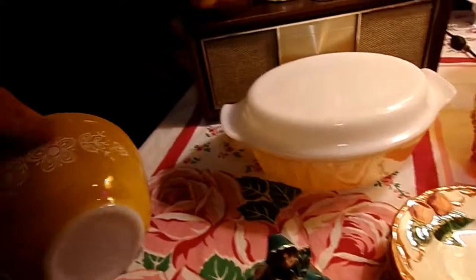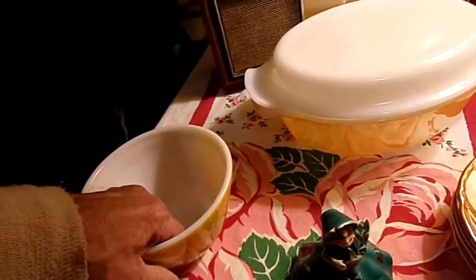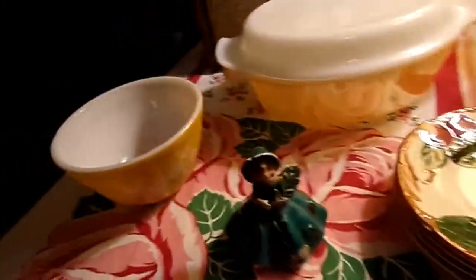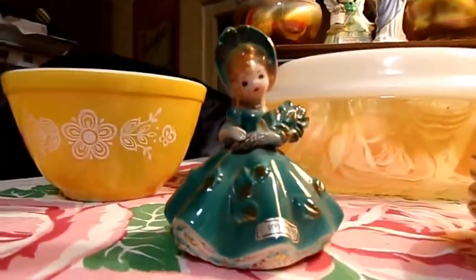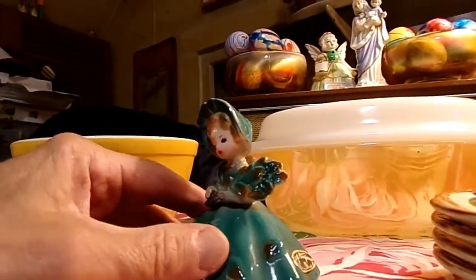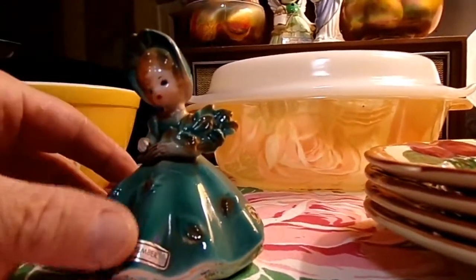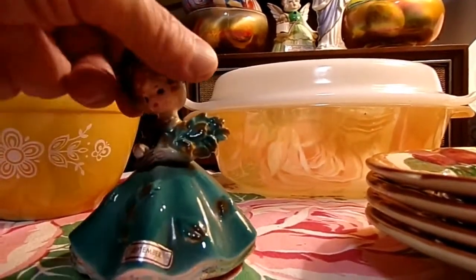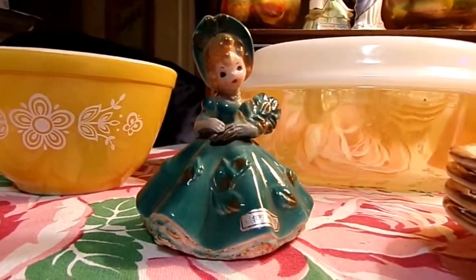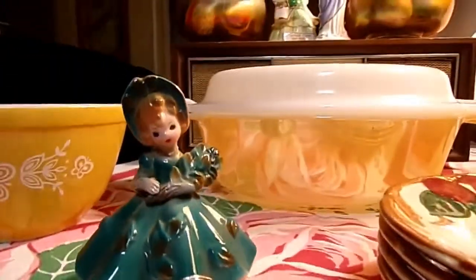Then we found a 1970s Pyrex Butterfly Gold 1.5 pint mixing bowl in just pristine condition. And last but not least, this charming little September Joseph Originals figurine. And it still has the September stamp on here, which was just a label, so it could have easily been lost. No chips, no cracks, and it has the Joseph's Original saying. It still has all the original stickers on it. Quite lovely condition.